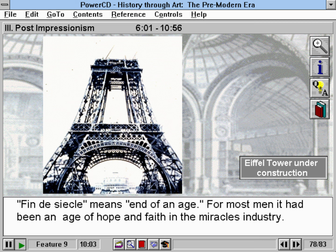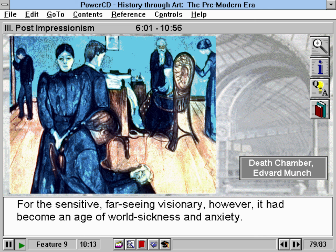Fin d'un siècle means end of an age. For most men, it had been an age of hope and faith in the miracles of industry. For the sensitive, far-seeing visionary, however, it had become an age of world sickness and anxiety.